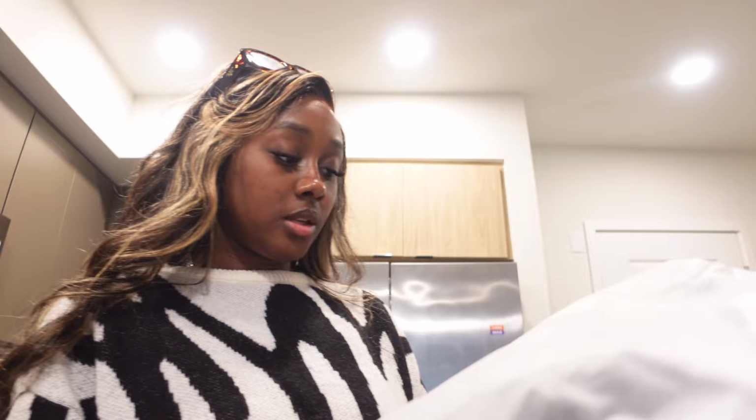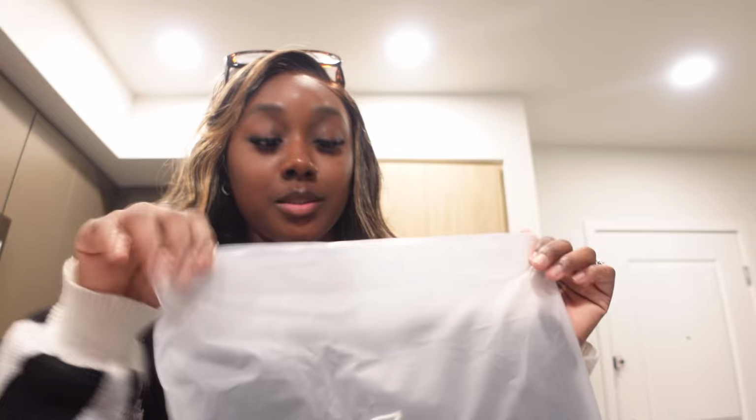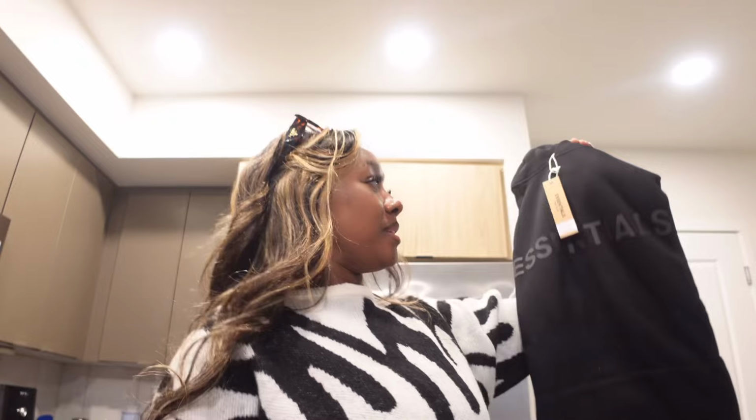Oh, I literally forgot about this, y'all. This ain't even for me. This is for my husband. I got him this so long ago. It took forever and a day to come. Should have checked the mailbox too. I probably got stuff in there too. But it's just a black essentials tee. I'm mad because I really thought I had some good stuff down there. Girl, you ain't got nothing.